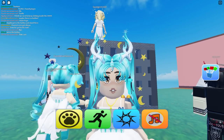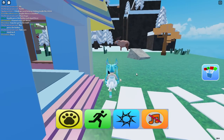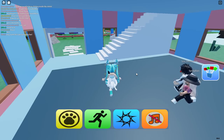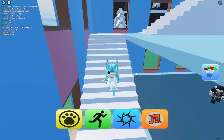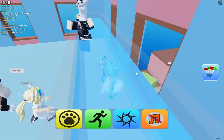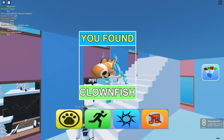Easter might be ruined, guys. The Easter bunny is trapped. We don't know how to get him out. Dang, I feel bad for him. Okay, let's check in here while someone else figures out how to let the bunny out because I haven't been able to figure it out. Oh, there's something here. It's Nemo. We have a clownfish. Okay, is there anything up here?